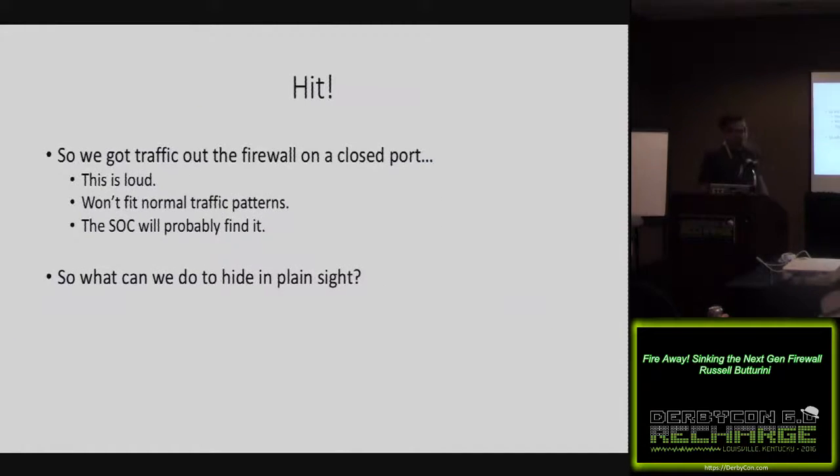So that's pretty cool, right? I mean, we bypassed firewall restrictions. We used an app rule to get data out on a port, but it's kind of noisy. It's not going to fit in with your regular traffic profiles. I'm sure everybody here has a SOC who very carefully looks at NetFlow and would see instantly that there was traffic moving on a closed port. And because everybody does that, right? Everybody collects all their NetFlow.